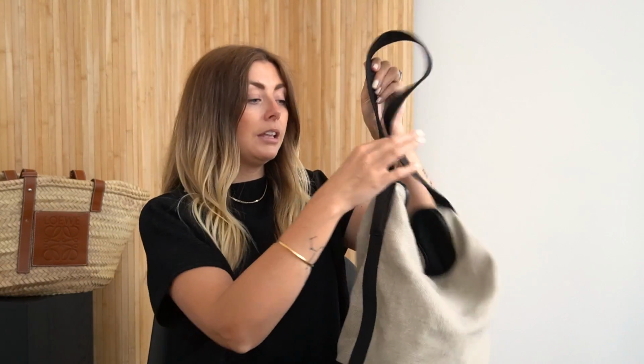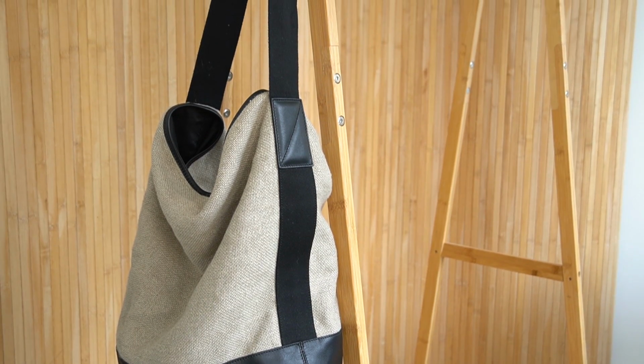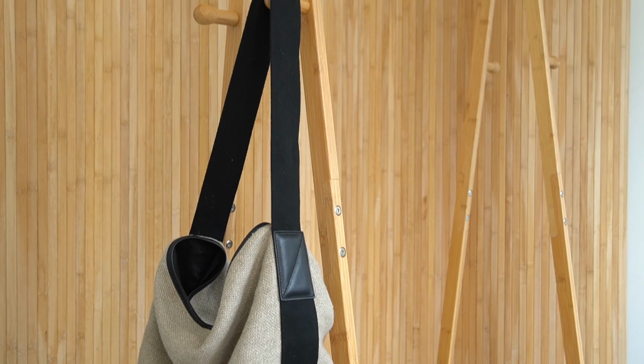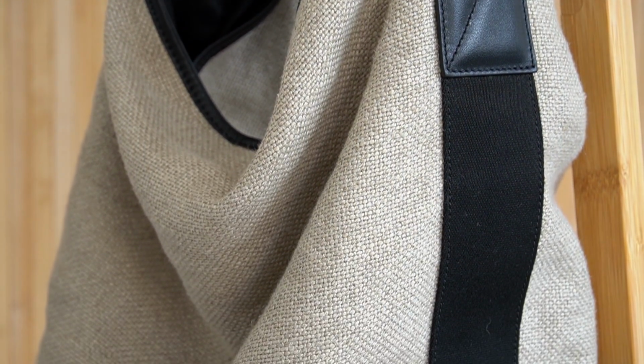Right, going back to High Street, and again this is by Massimo, or from Massimo Dutti. This one was actually a purchase from the limited edition collection, which was released in early spring this year, and it is linen, like a flax linen, and black webbing and black leather again, which is, as I've already mentioned, why I like Massimo Dutti bags so much.